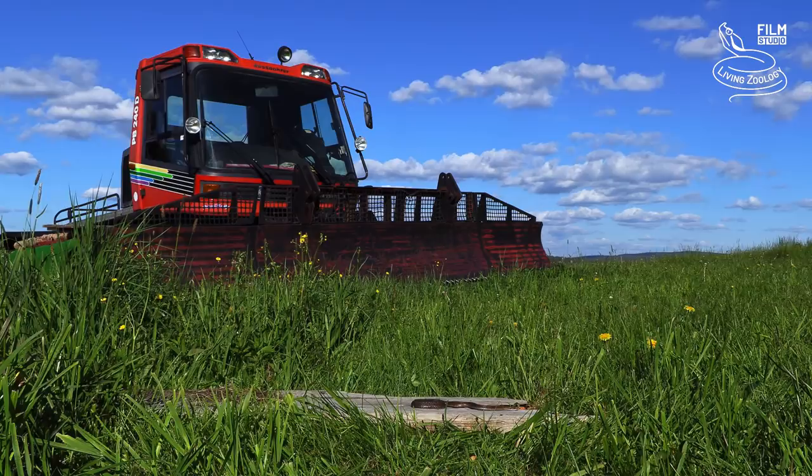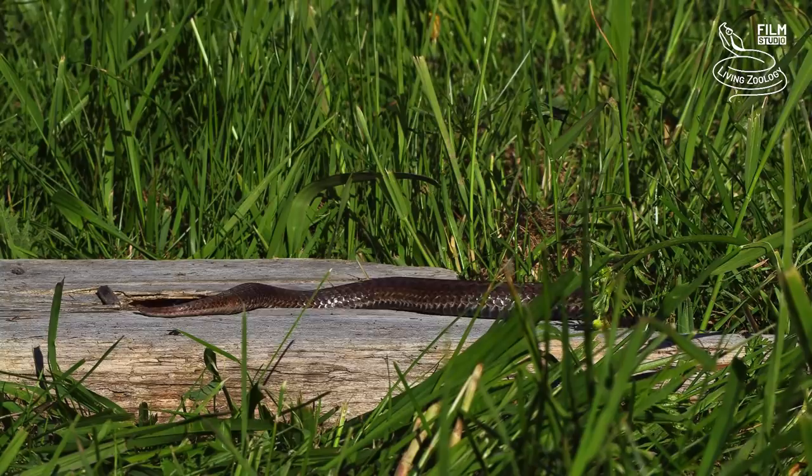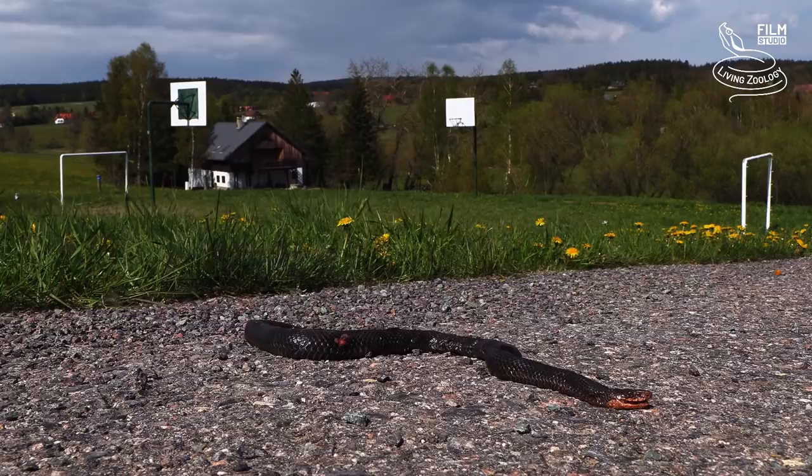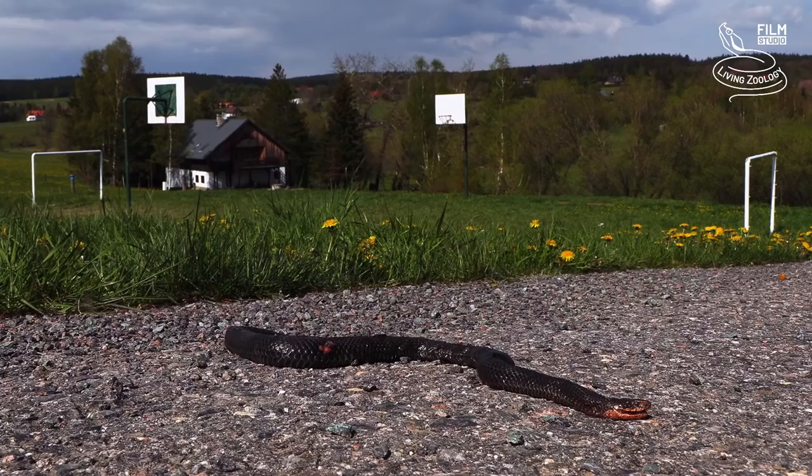People meet adders most often in the summer, when tourists come to the mountains. However, such an encounter ends much more often in the death of a snake than in any danger for humans. The biggest threat for adders are clashes with cars and cyclists on the roads.